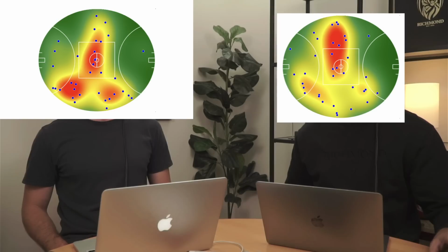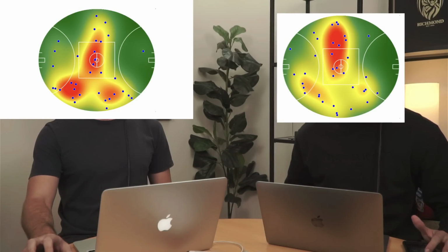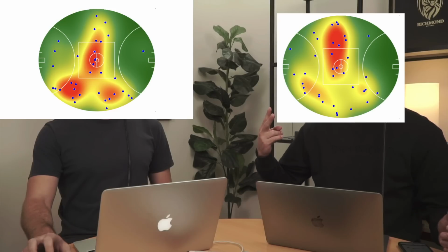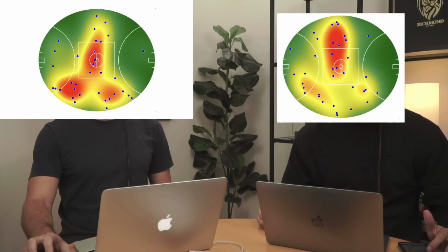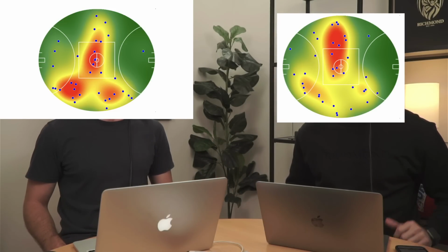What is going on? I don't know, mate, but it's something that needs to be looked into. Two weeks in a row. We cannot have players running around trying to make their heat maps look like penis. It just won't do. It's either that or some boffin down at AFL House is hacking the system.